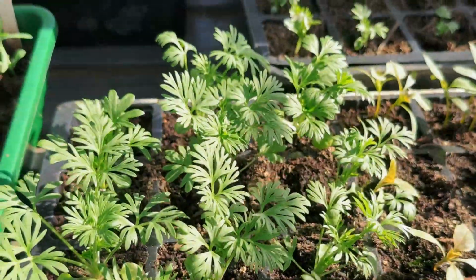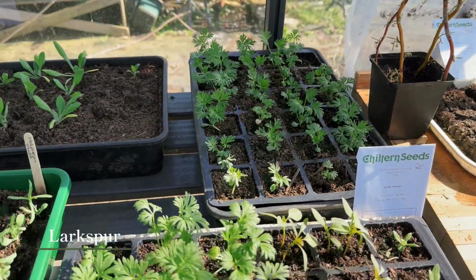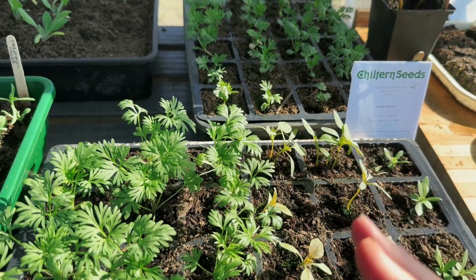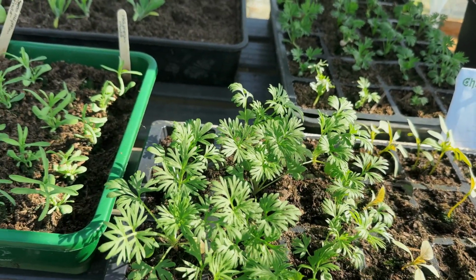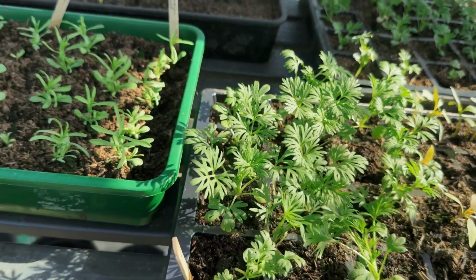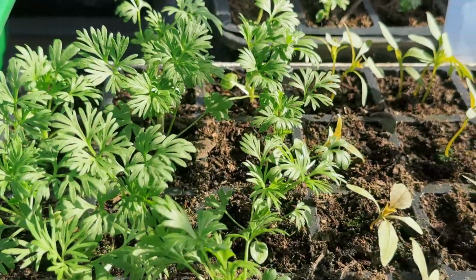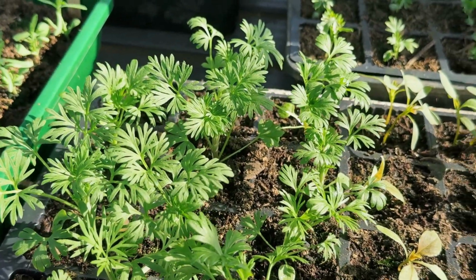Next one along, larkspur. So much larkspur. I have never had such a good crop of larkspur. And I'm saying that with fingers crossed, because last year when I did have some larkspur, a slug demolished them overnight. So we're not out of the woods yet, but I have high hopes. And they are good for drying, I'm told. But as I say, I've never had good success with growing larkspur.